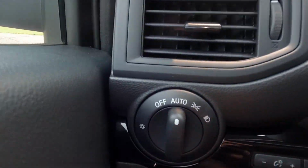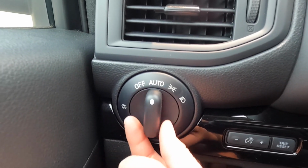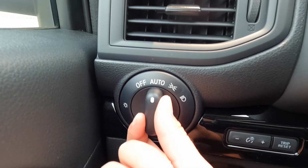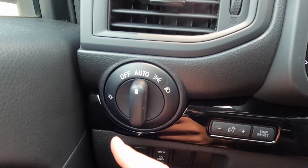So starting over here, here are your headlight controls. So all the way to the left is off, that's automatic, that's daytime running lights on, and then all the way to the right is your headlights in the always on position. I like to leave it in automatic. I think Nissan does a good job of turning the lights on and off when they need to be.